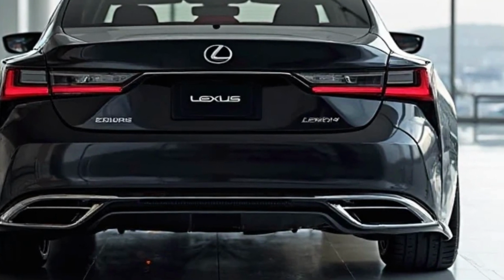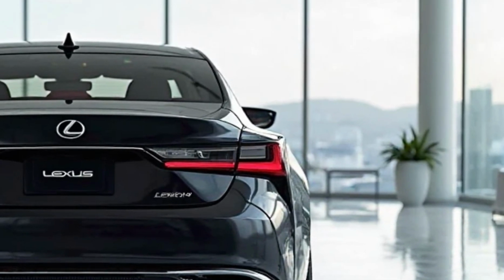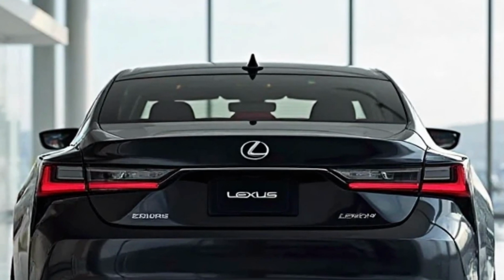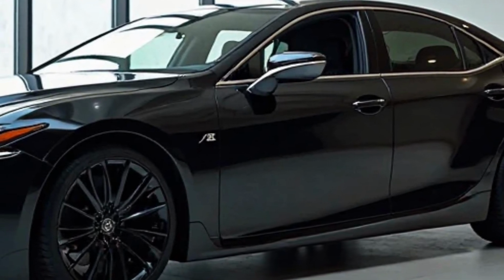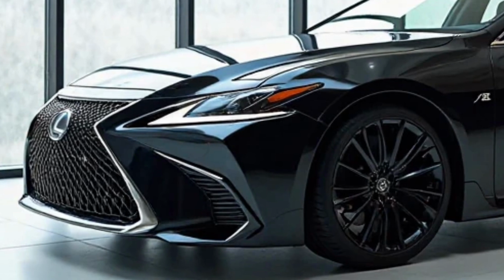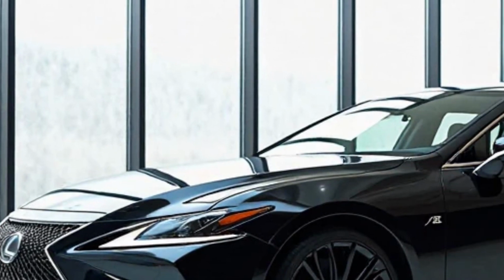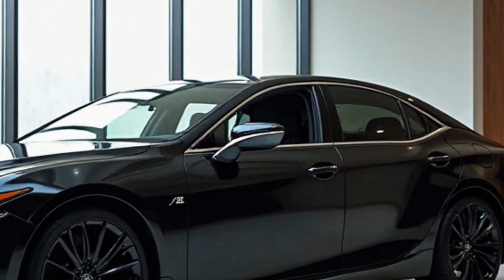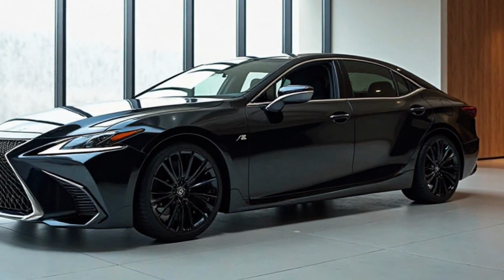Technology and features. The 2025 ES 300h comes equipped with Lexus's latest infotainment system, featuring a 12.3-inch touchscreen, wireless Apple CarPlay and Android Auto, and a responsive voice assistant. The digital instrument cluster is crisp and customizable, while available upgrades like the Mark Levinson Premium Audio System elevate the driving experience. Lexus Safety System Plus 3.0 is standard, bringing advanced driver assistance features such as adaptive cruise control, lane tracing assist, and pre-collision braking.